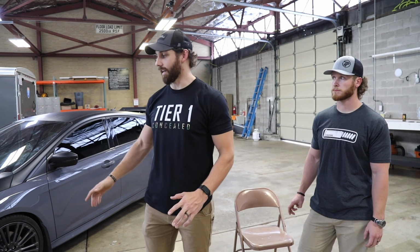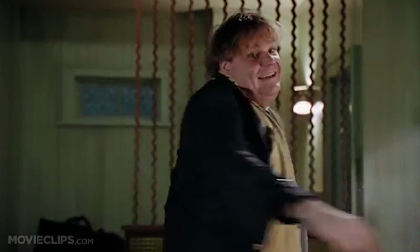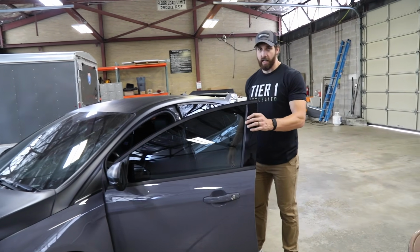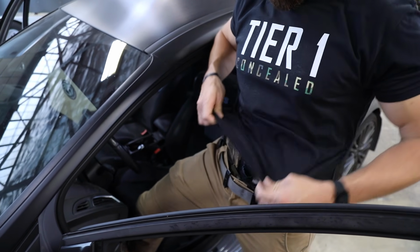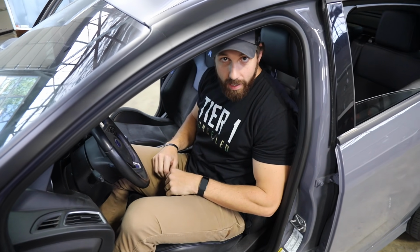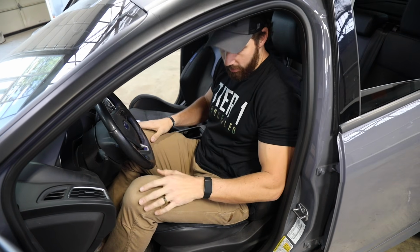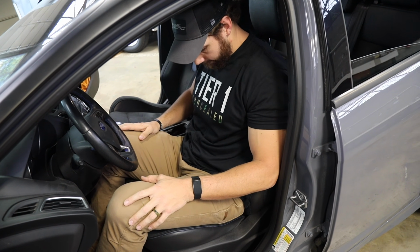And disclaimer, I'm a large human. I'm like 6'4", 240, and this is my car that I commute in. This is a little tiny Ford Focus. So that's a big guy in a little coat. Let's see how it is getting in and out of this thing. Got my holster there still, just so you know. Keep in mind, these are bucket seats, fairly aggressive seats. This is kind of a sporty car, and I'm carrying just fine here in this position.